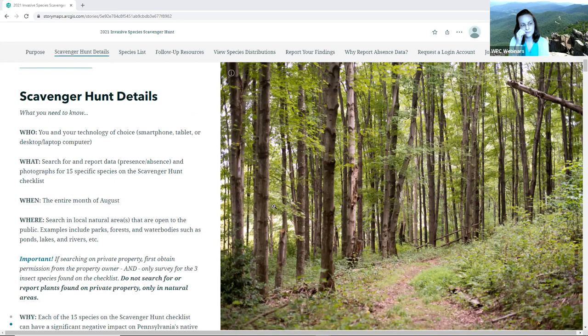So who is participating? Each of you who have registered for tonight's training. As you are participating in this event, you'll need to have some kind of device that you're using to capture the information for the presence or absence of the species that you're looking for. That can be a smartphone, a tablet, or a desktop or a laptop computer. So whatever is most convenient for you or that you prefer to use.